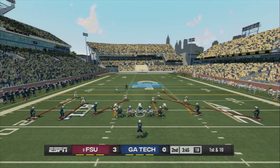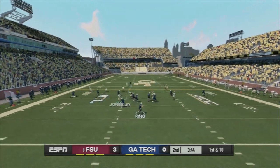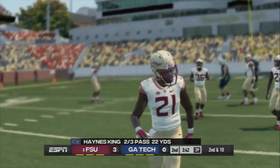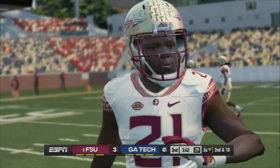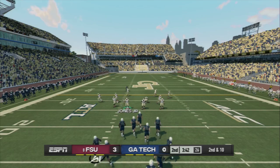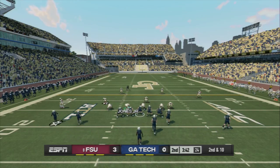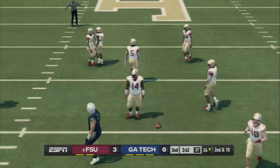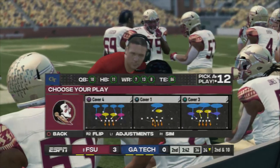Quarterback all by himself in the backfield with five wideouts. Passes to the wideout, and he can't pull it in. These guys, especially in the secondary, really get after it and can make life hard for the play callers on the other side of the ball. From their own 24-yard line, second down. The Seminoles taking their first time out of the half.